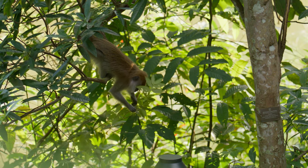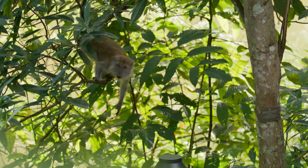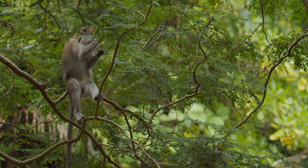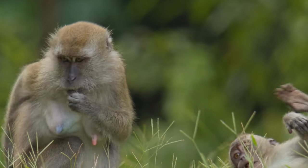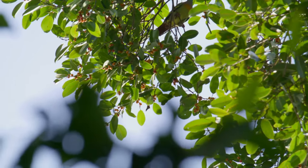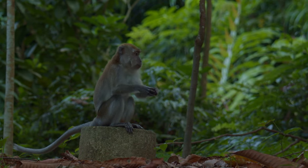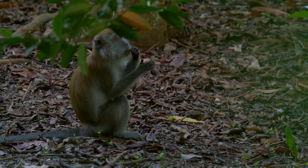On the menu today, an entree of leaves and fruits. A main course of flowers. Some grass. And for dessert, food that falls from the sky. The monkeys also play an important role as gardeners, helping to disperse seeds wherever they eat.